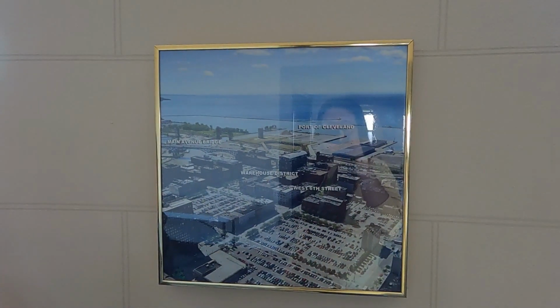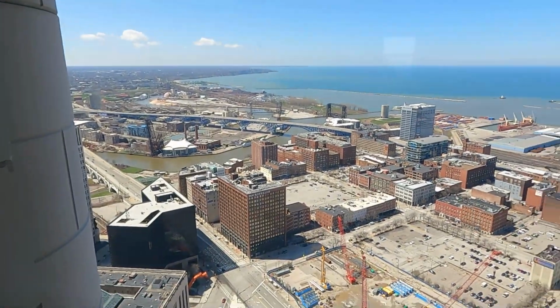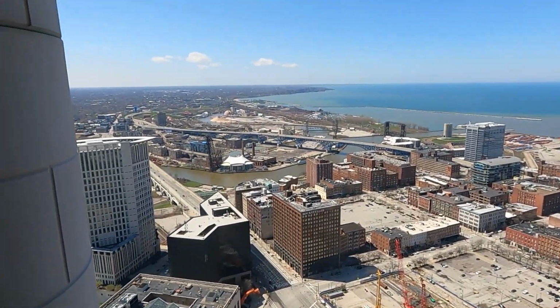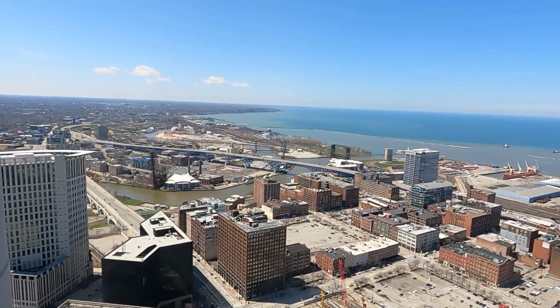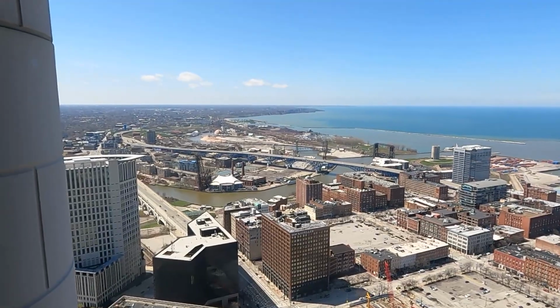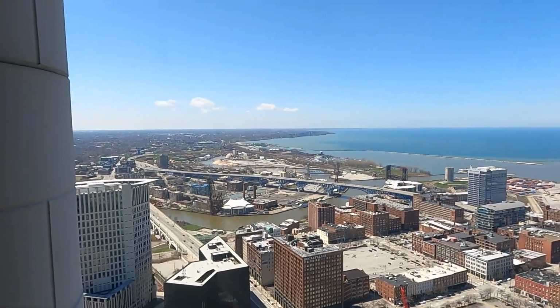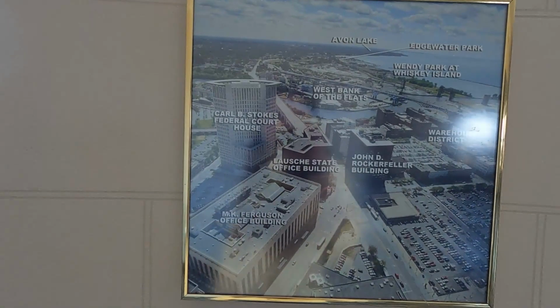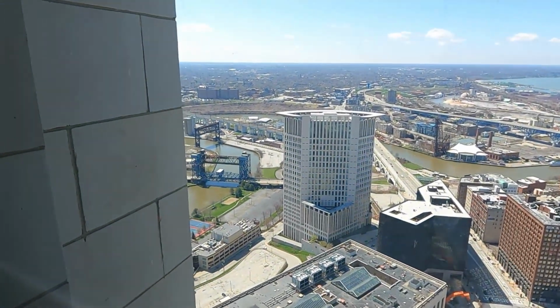Over here, you can see West 6th Street, Port of Cleveland, and Main Avenue Bridge. From this window, you can see Avon Lake, the west bank of the Flats, Edgewater Park, and Wendy Park at Whiskey Island.